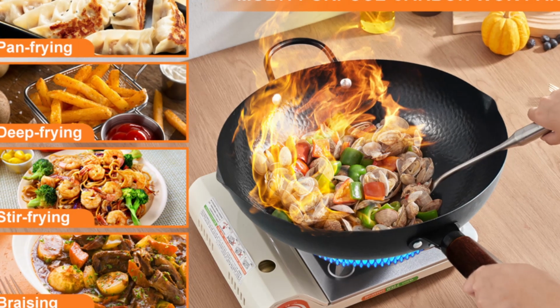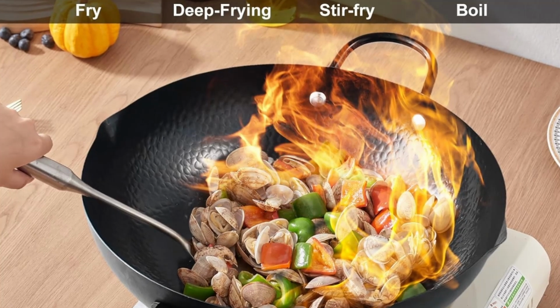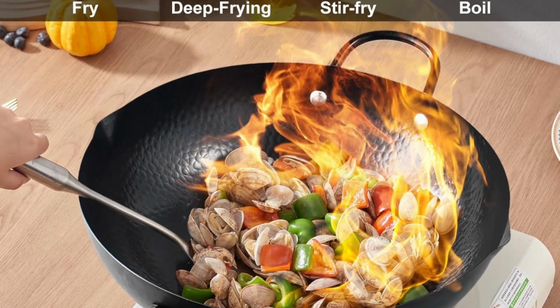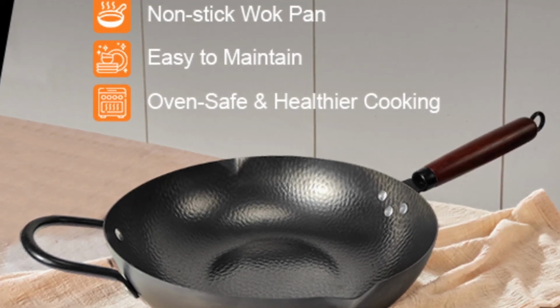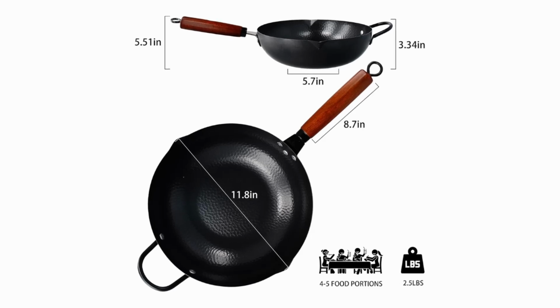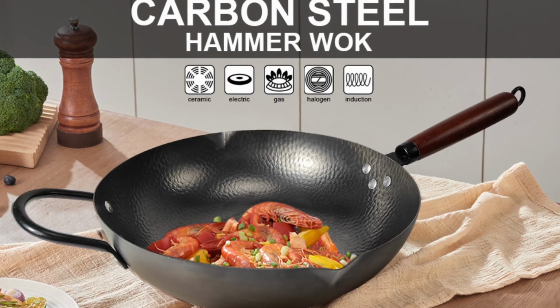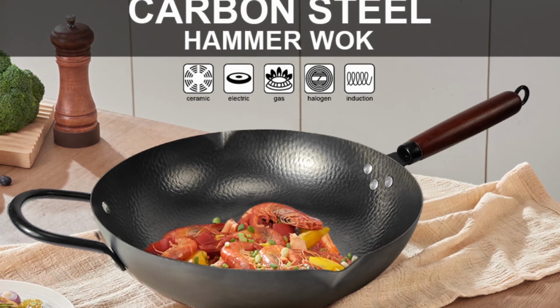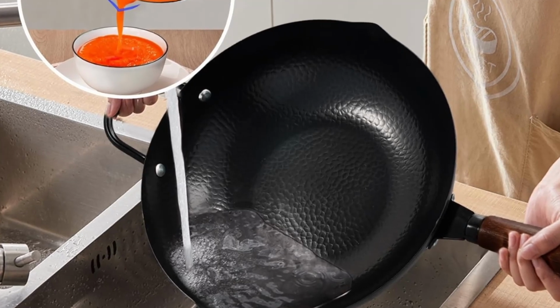The double spouts and ergonomic handle provide practicality and ease of use, catering to cooks of all skill levels. Whether you're a seasoned chef or a home cook looking to up your game, this wok delivers on every front. Its ability to adapt to various cooking styles, combined with its durability and user-friendly design, makes it an essential addition to your kitchen.